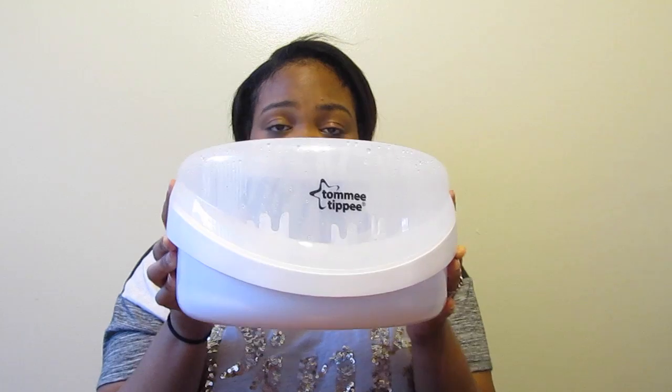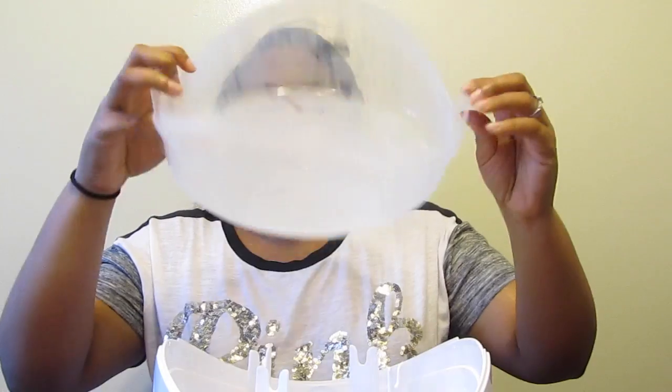Oh, and I actually forgot to show you guys what I sanitize his bottles with. This came in the pack with his Tommee Tippee bottles. It is this thing. This thing is amazing. I think all the products I use are amazing for him, but this one is seriously a lifesaver. Back in the day, they used to boil bottles or what have you, but this thing does it all.